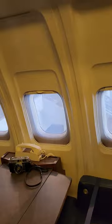Yan. Ito naman para sa mga Secret Service, kung sino man. Right. Nice. Aft passenger compartments, media people. Kitchen. Nice.